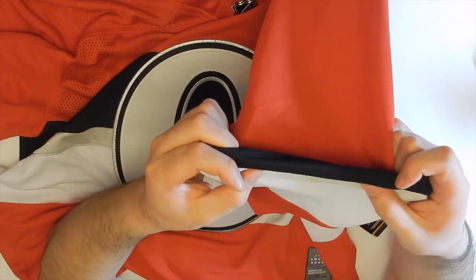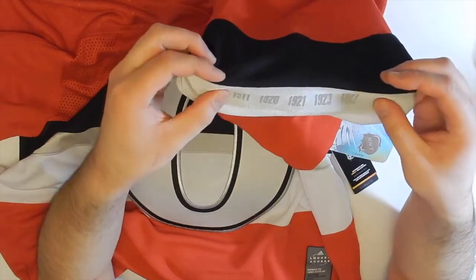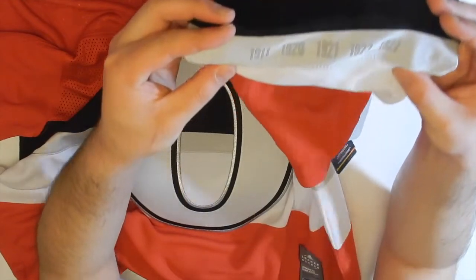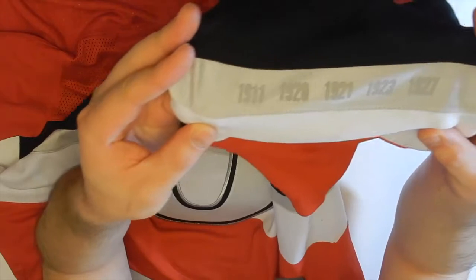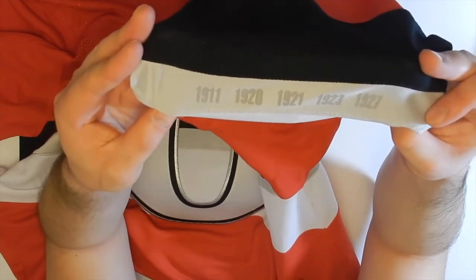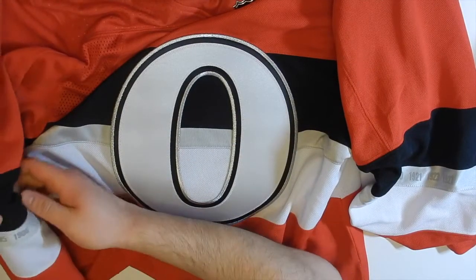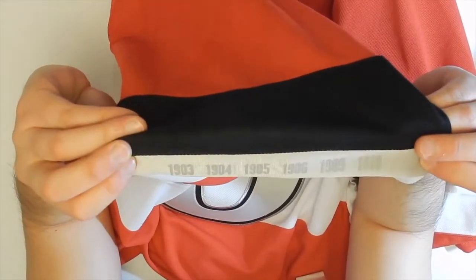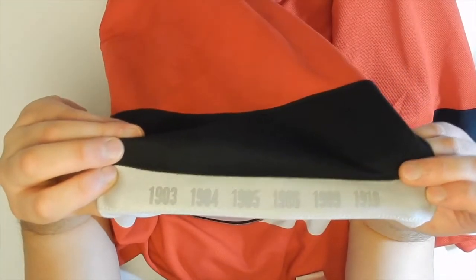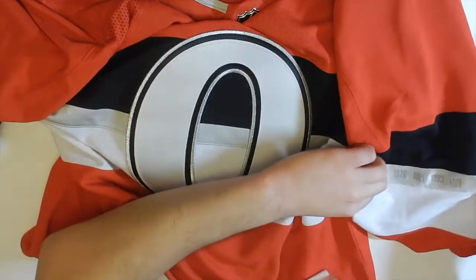Looks like it has the years from when they won the Stanley Cup. Obviously the current Ottawa Senators never won the Stanley Cup, but back in the day they were the Silver Seven. They won those cups. It's right there. 1910, 1920, 1921, 1923, and 1927. And we even got more on the side here. So early years. Make that a little bit more clear for you guys. And I'll go back and show you the sleeve one more time.